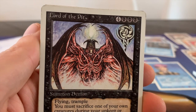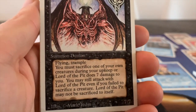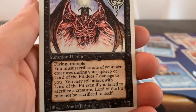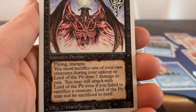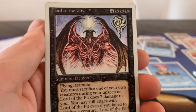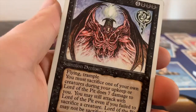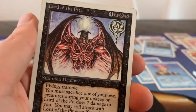3 black and 4 to cast for a 7/7 flying trample that you have to feed a creature to during your upkeep, or else it does 7 damage to you. The nice thing is that you may still attack with the Lord of the Pit. So despite you taking 7 damage, you can deal 7 damage back to your opponent. And I think this is something that's underestimated.